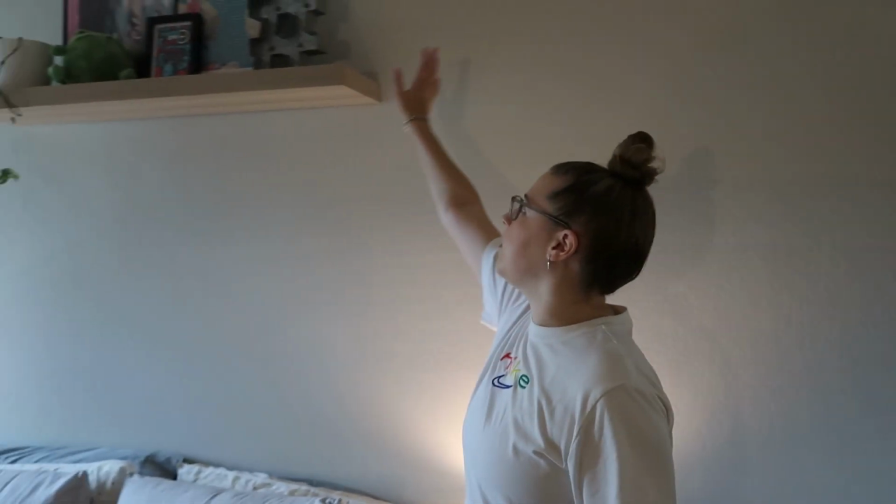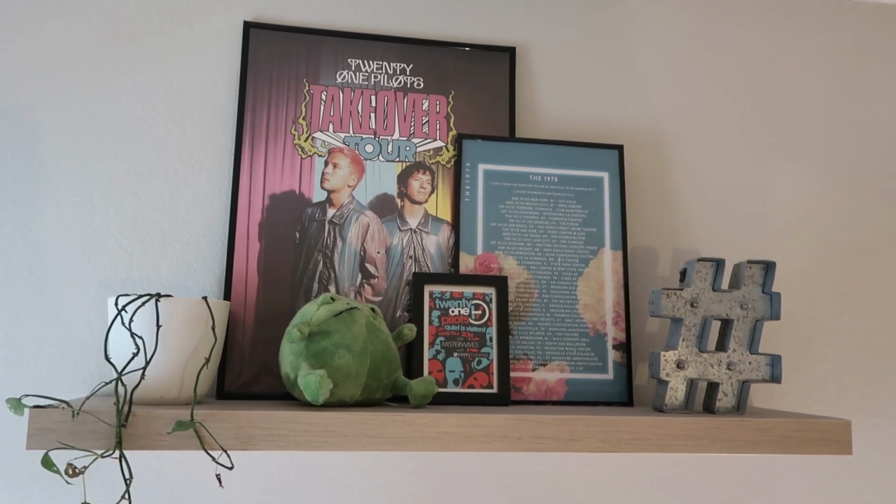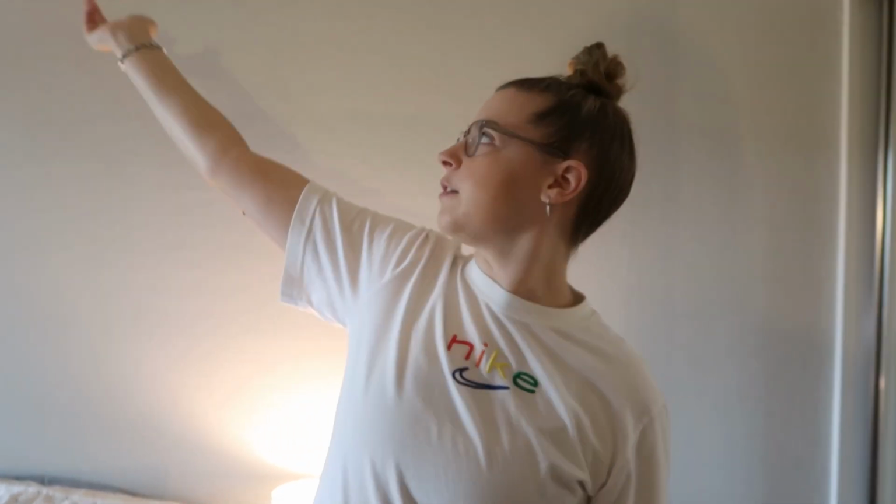And then up here, we still have the floating shelf above the bed. I feel like that kind of makes up for not having a headboard. And above that, we have a dying plant, another frog, a couple 21 Pilots posters, and a 1975 poster, and this little hashtag thing that I think I got in college.